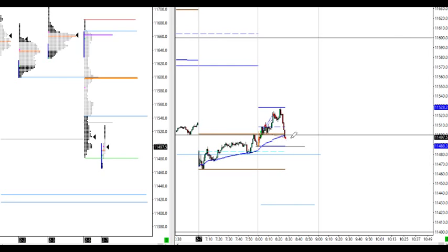Out of the rest of the long trade here, immediately failed to sustain this rally, although scaled out most part of the trade here, straight down.